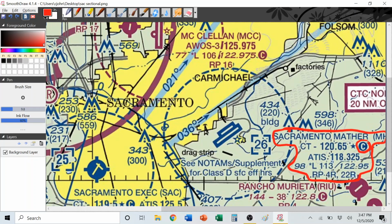When it's closed, it is a CTAF. You still transmit broadcasts, talk on 120.65. The frequency will always precede the C or be in close proximity to it. So that's how you know. When the tower is closed, it's up to you. It's an uncontrolled airfield at that point, and it's up to you to coordinate with your fellow pilots. ATIS is on 118.325. Pretty straightforward there.